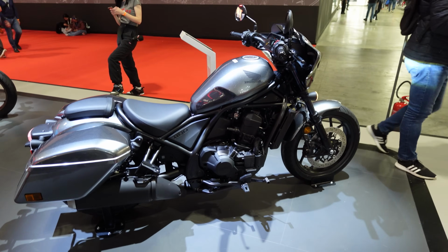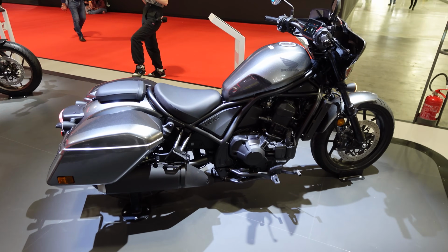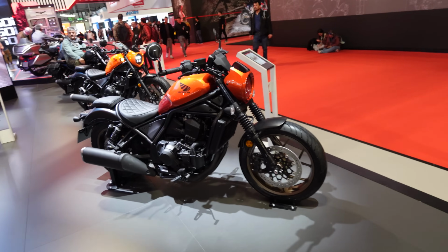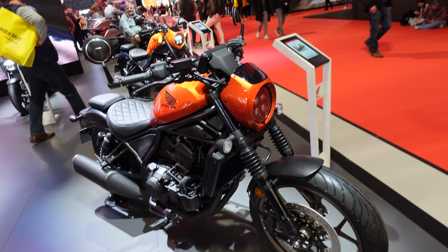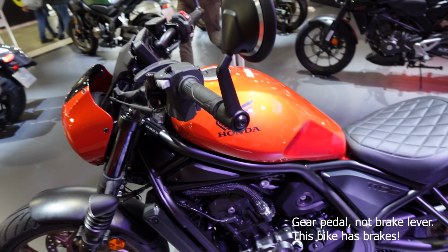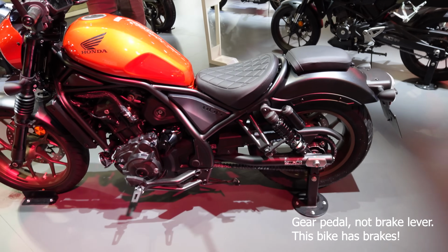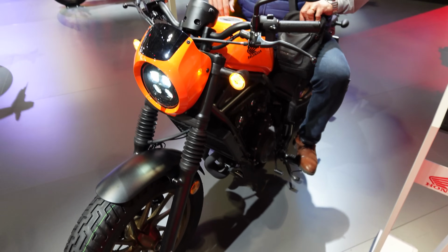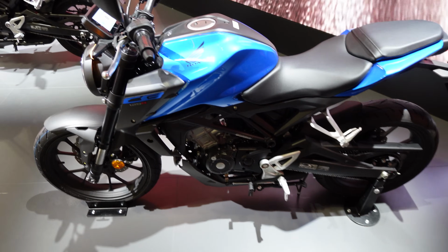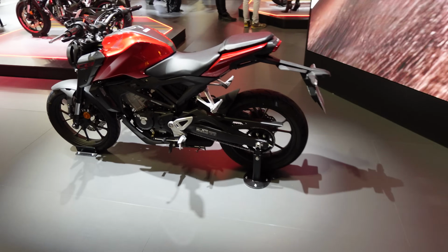And down here we have what looks like a Rebel 1100 bagger. These bikes always look quite small, but I'm always quite impressed that they are an 1100 within there. Also available in a rather nice looking sort of metallic burnt orange. This one is also a DCT, so no clutch lever, no brake lever. It seems like they're putting it on all the bikes these days. Here we have the CMX 500 Rebel Plus, the CB125R, available in both blue and red.